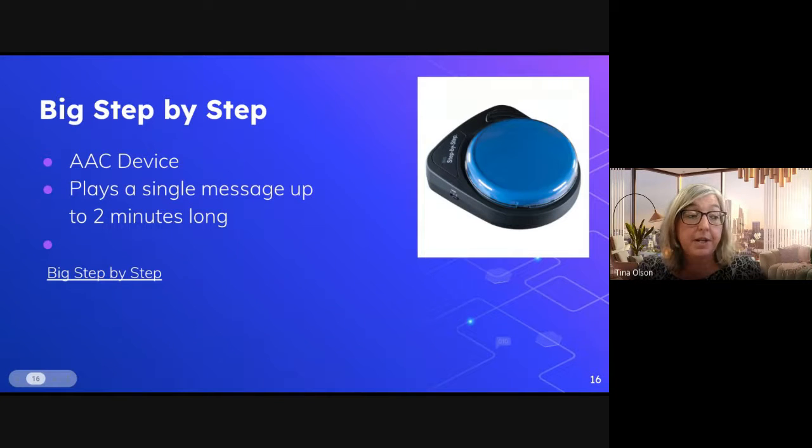And then the next one is the big step-by-step that's similar to the little one. It's just the bigger button, and it records the messages just similar to the little step. This is nice for our severely multiply impaired students that need a little bit bigger target to press. And then they can use it for greetings, turn taking.